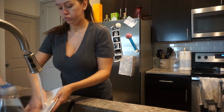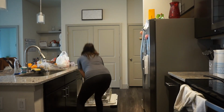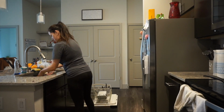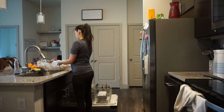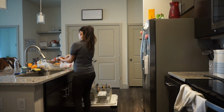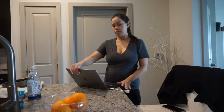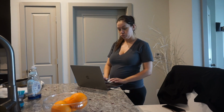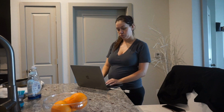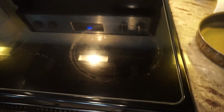So now I am going to clean up the kitchen just because I usually like to clean the kitchen at night before I go to bed, but I am currently 6 months pregnant and sometimes I cannot be bothered cleaning up the kitchen. So that's why you see me loading the dishwasher in the morning. And since I am working, you will see me on my laptop a lot just because I have to keep up with my work. I definitely do miss my desk, miss my office, but hopefully we'll get past this and we'll get to it again.